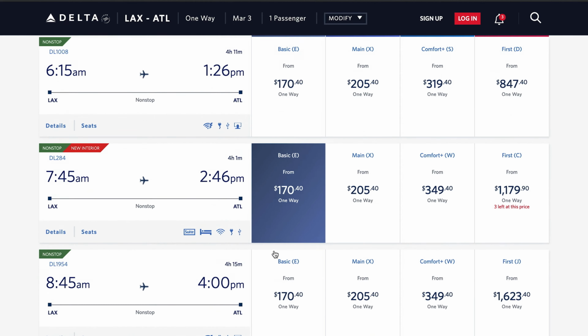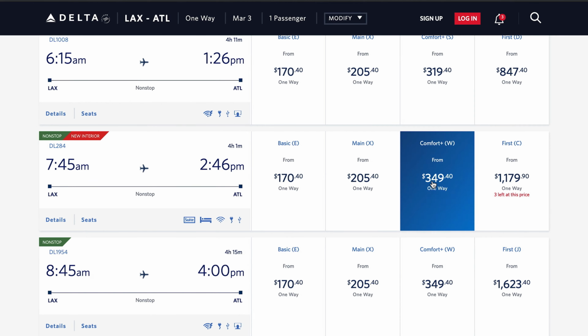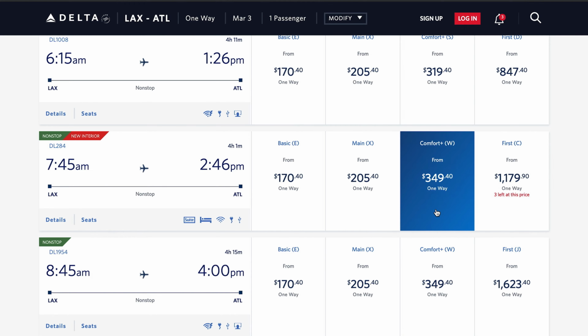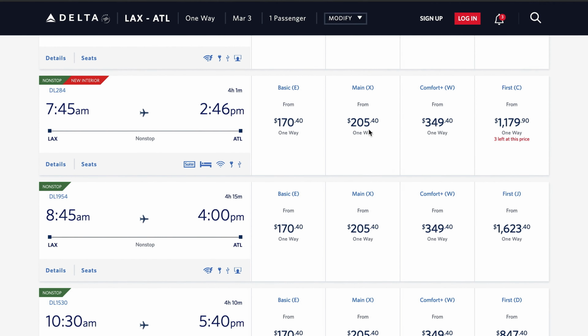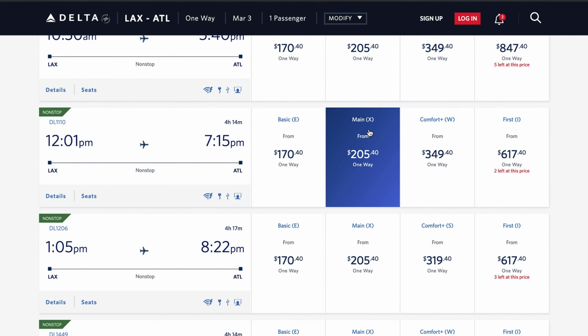Main cabin is going to be $205.40. Delta Comfort Plus would be $349.40. And then first class would be $1,179.70. So as you can see, it's not a big difference to go from main cabin to Delta Comfort Plus, but when you go from Delta Comfort Plus all the way to first class, it's a huge jump.